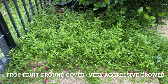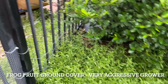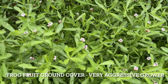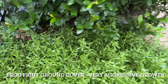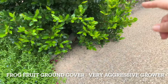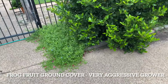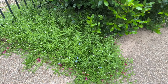Quick little look at my frog fruit. Really, really invasive, going everywhere, trying to get over here into the gravel. But it's a really cute little ground cover if you have a place for it that you don't mind it just takes over. And I have such a place. This is just a little flower bed that is blocked in on all 4 sides, so I don't care if it just goes crazy. So that is frog fruit, a fun little ground cover.